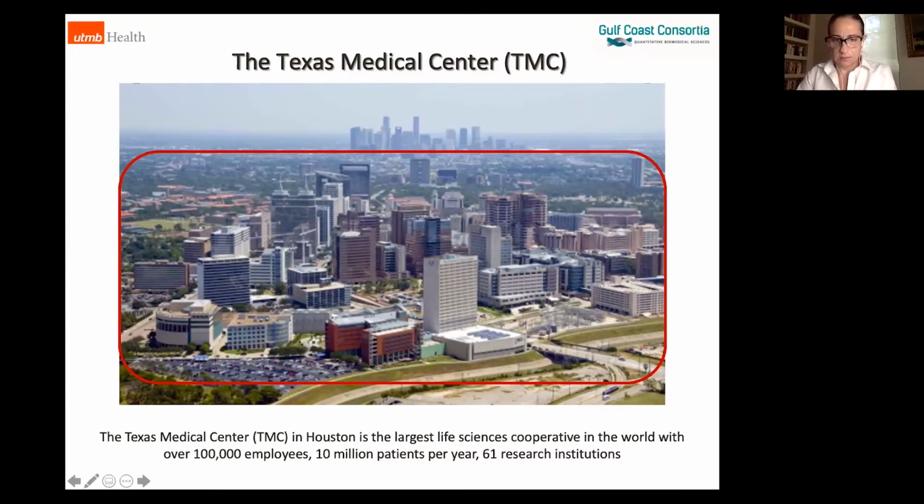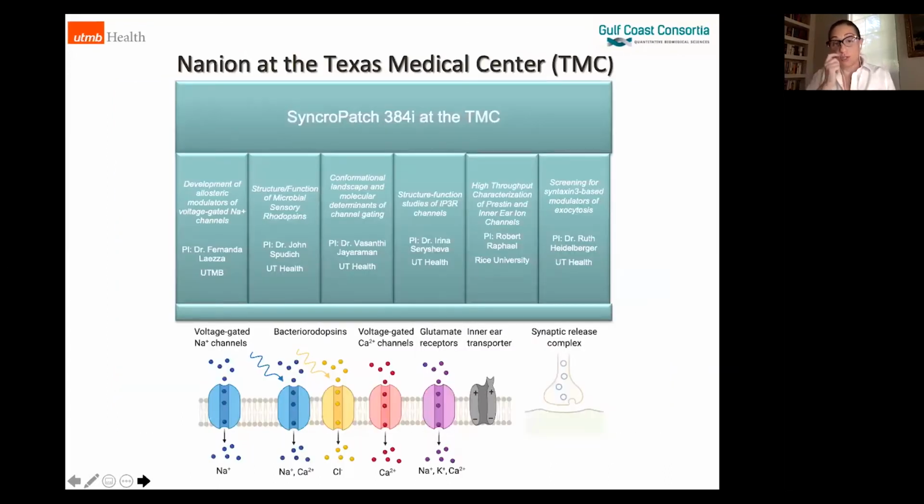All right, so the way we organized our proposal actually is like a multi-user NIH grant, which I'm sure some of you are familiar with. So we had 6 major users, and I serve as a principal investigator. And this is the list of PIs involved as major users with different titles.